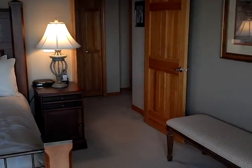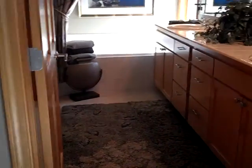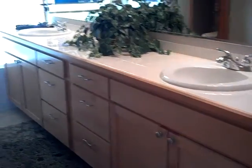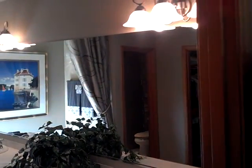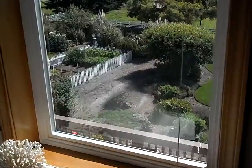Because if I have these beautiful views, I don't ever want to cover them up. Plenty of space for a king-size bed and dressers. And then a terrific master bath with tile flooring. Extra large vanities spanning the entire room with mirrors and lighting. Got a jetted soaking tub together with a nice bright window.